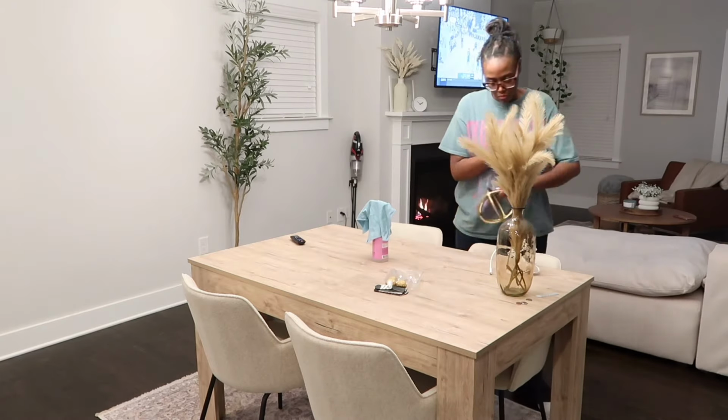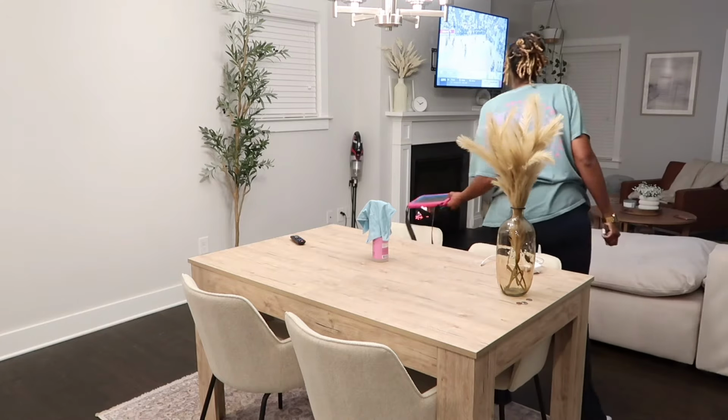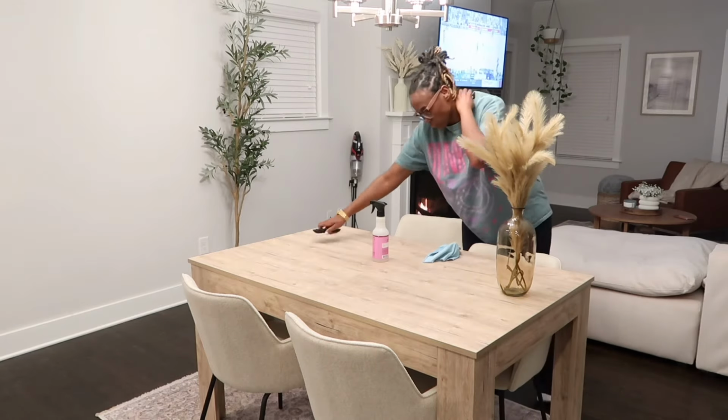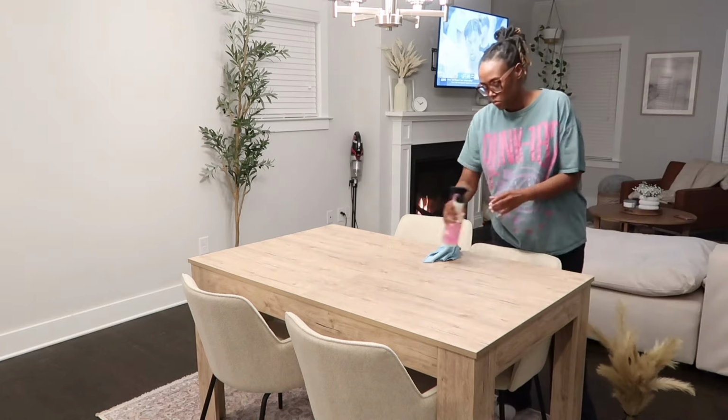As you can tell, we had a lot of decor out, so I just wanted to put all of that stuff in a certain place to where I can just go and grab it as I continue to decorate the home. But then I'm going to also wipe down the table and all of the chairs in the dining room space as well.